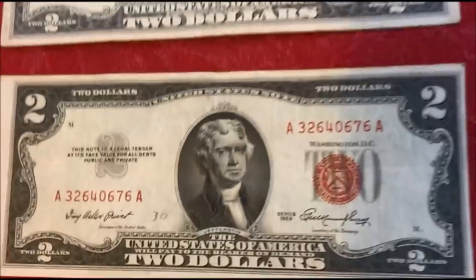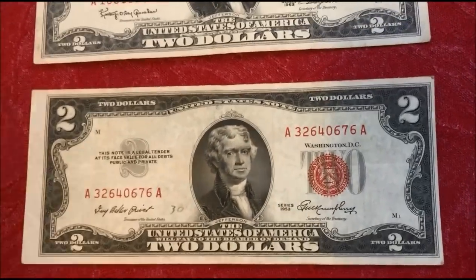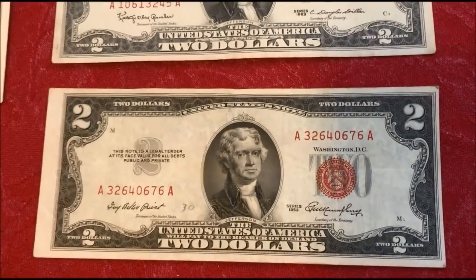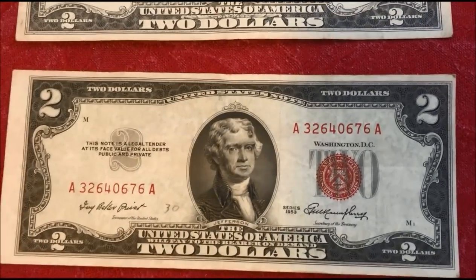Now we're going to move into something that some of you may not have ever even seen. Those of us my age, yeah, they were still in circulation. They technically are still in circulation. You can actually get these from your banks in straps. And people do that and sort through them just like we do coin roll hunting.